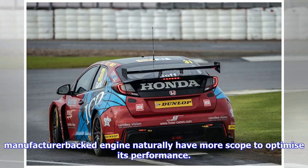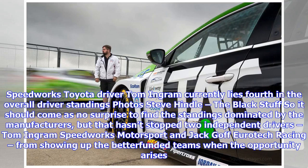Eurotech Racing's Jack Goff scored his second BTCC race win at Silverstone. Photos Steve Hindle, The Black Stuff. The weekend started with Goff beating Ingram to pole by a scarcely believable 0.001 seconds, heading a competitive field where the top 22 cars were separated by less than half a second.